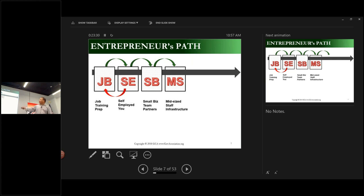Here you probably work from home. Here you may have a small office. Most people don't have a small office at this point here, but here you definitely have an office. So you're moving down this journey here.